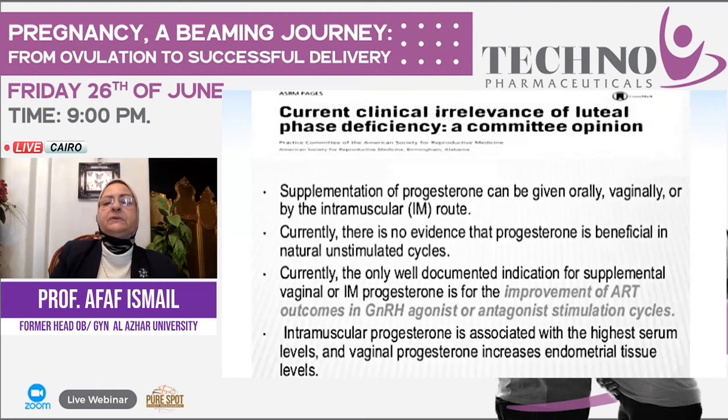supplementation of progesterone can be given orally, vaginally, or by intramuscular route. Currently, there is no evidence that progesterone is beneficial in natural unstimulated cycles, but it is very important for improvement of ART outcome, especially in GnRH agonist or antagonist stimulation protocol cycles. Intramuscular progesterone is associated with high serum levels, and vaginal progesterone suppositories increase the endometrial tissue levels.